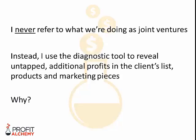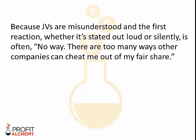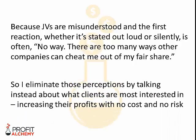So why don't I refer to these deals as joint ventures when I'm starting out? Because the whole concept of joint ventures is misunderstood. And often the first reaction, whether it's stated out loud or it's silent, is no way. There are just too many ways other companies can cheat me out of my fair share. I'm not going to do a joint venture. So I eliminate those perceptions by only talking about what the clients are most interested in, and that's increasing their profits with no cost and no risk to them.